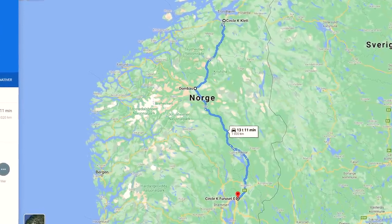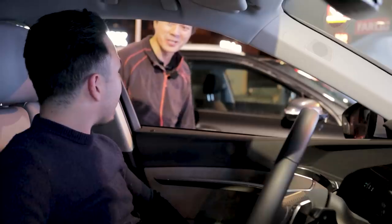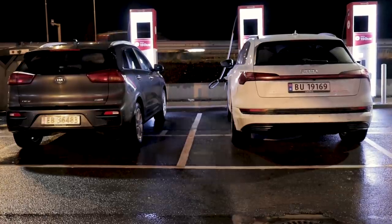13 hours. We were way faster than that. A little over 13 hours only, with these two cars. That's crazy. That is crazy.